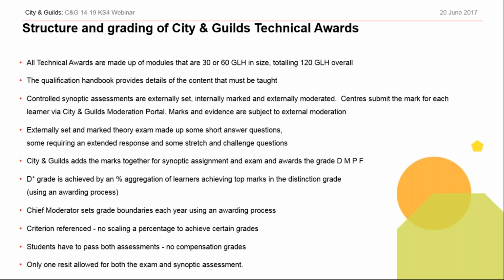As we said, the learner has to pass both parts to achieve the qualification, and only one resit for each is allowed. Learners can resit the synoptic, as we said before, but the tasks will be different. And further details about the assessment model will be discussed later on in the presentation.